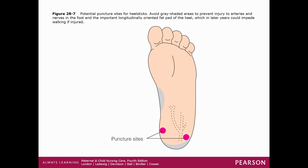Okay, so when we're doing heel sticks on babies to check their blood sugar, we do it on the sides of their heels, okay? And the gray shaded areas are areas that we do not want to poke, but basically we don't want to poke anything but the sides, okay?